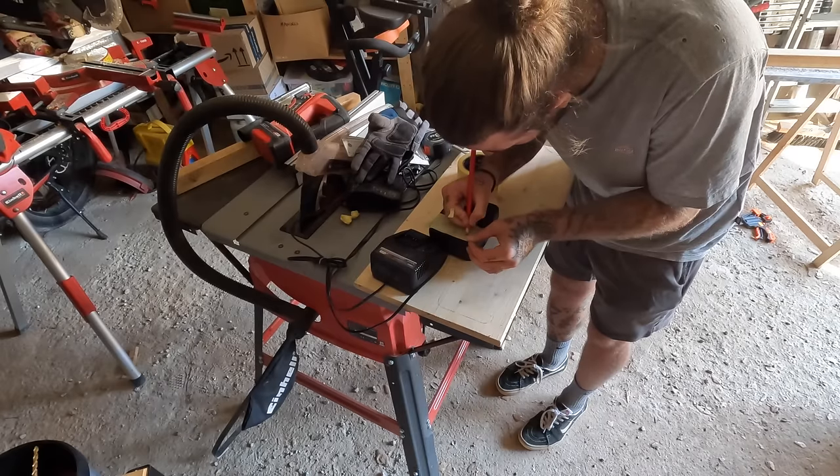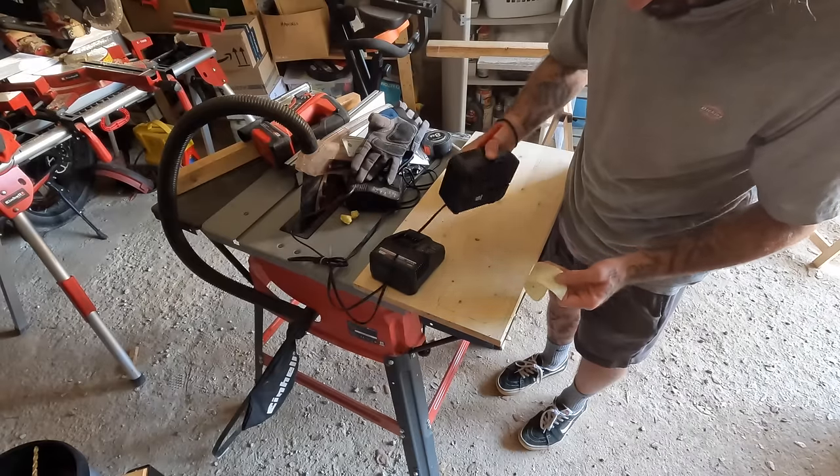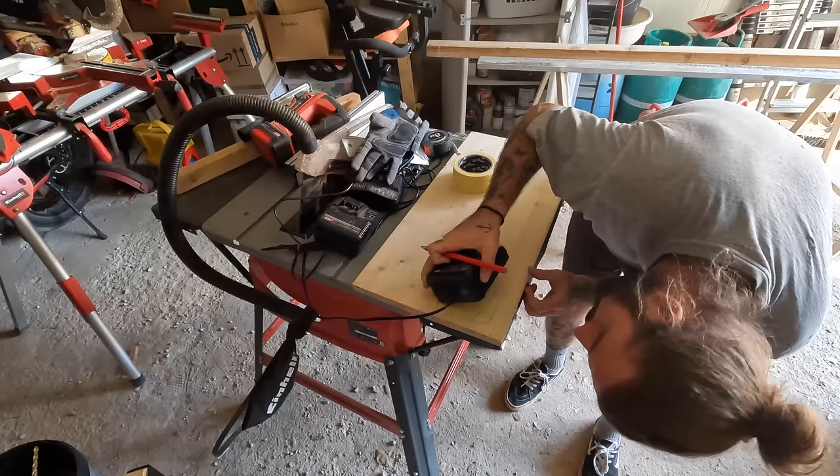Saw this little trick online where you put masking tape over the back of the battery thing and then mark out where the screws go, and then you can put the masking tape on the wood and use that as a guide to mark out where the holes are going to be.